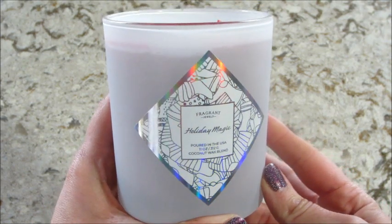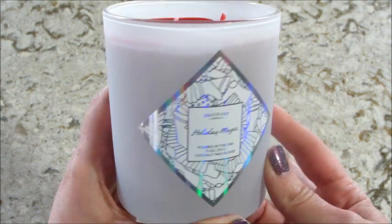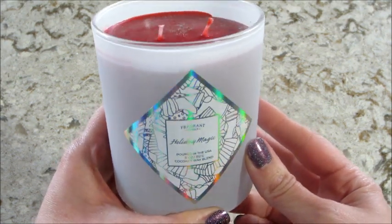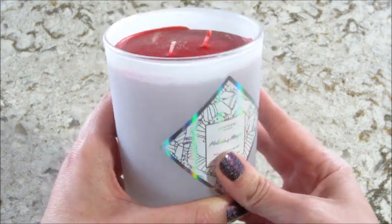Today I have a ring reveal from Fragrant Jewels. This is their brand new holiday magic candle. There's also a matching bath bomb, which I will do a demo of as well, but just wanted to show you the jar and the wax before I start burning it.